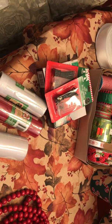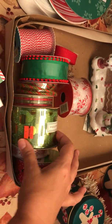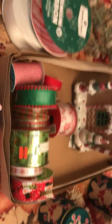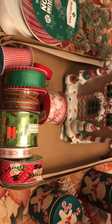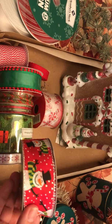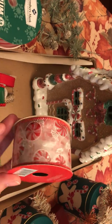So I have never called out the candy apple green before. But while I was mom shopping a couple months ago, Hobby Lobby, $2.50. Yes, please. Wire edge ribbon, huge, beautiful candy apple green. Sorry, my hands, I keep getting my big fumble fingers in the way. But see how there's a gorgeous snowman in the front? I've got this cheerful snowman ribbon I've had on hand. I've had this meshy sheer peppermint ribbon.